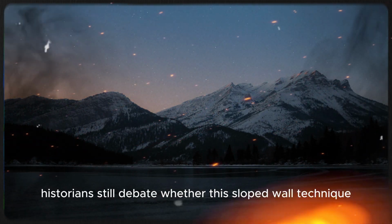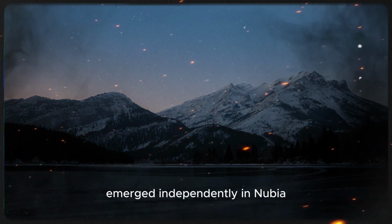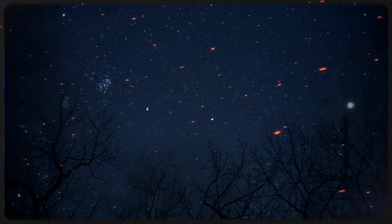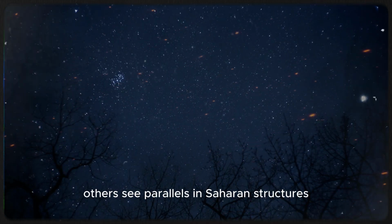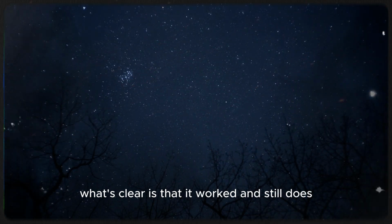Historians still debate whether this sloped wall technique emerged independently in Nubia or was part of a wider Nile Valley architectural tradition. Some scholars link it to ancient Kushite temples, others see parallels in Saharan structures. What's clear is that it worked, and still does.